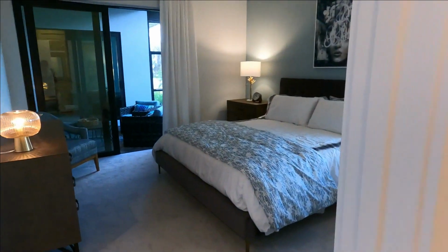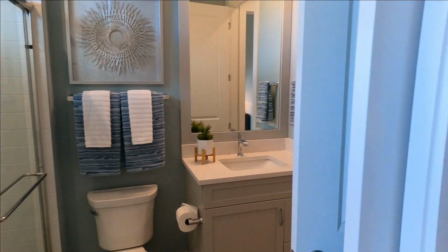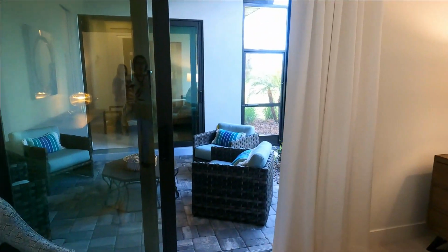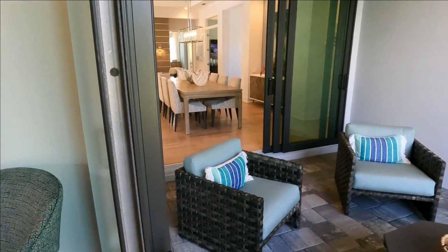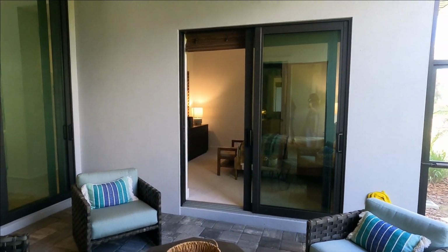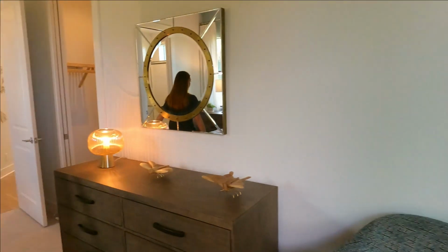Right. This is one of your guest bedrooms. It's on a private courtyard as well. That's very unique in terms of other model homes. You can enter it from the dining area, from the third bedroom over there, and it also has an exit to the outside. All screened in, of course.